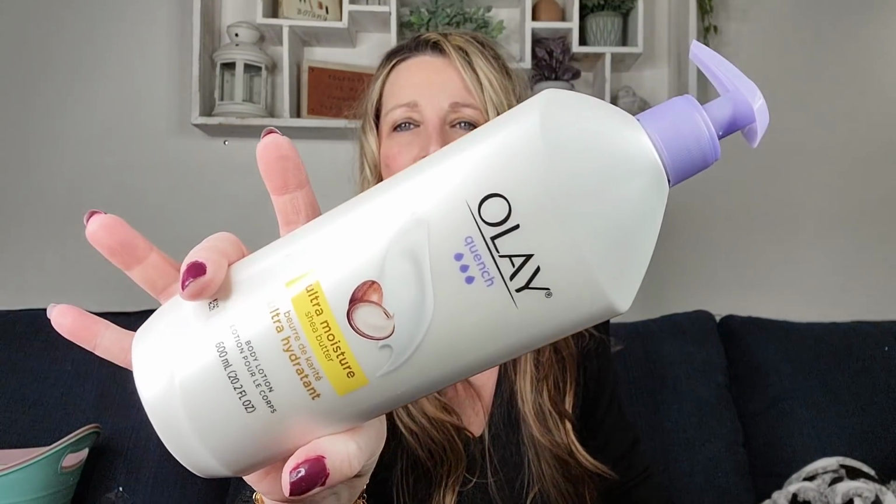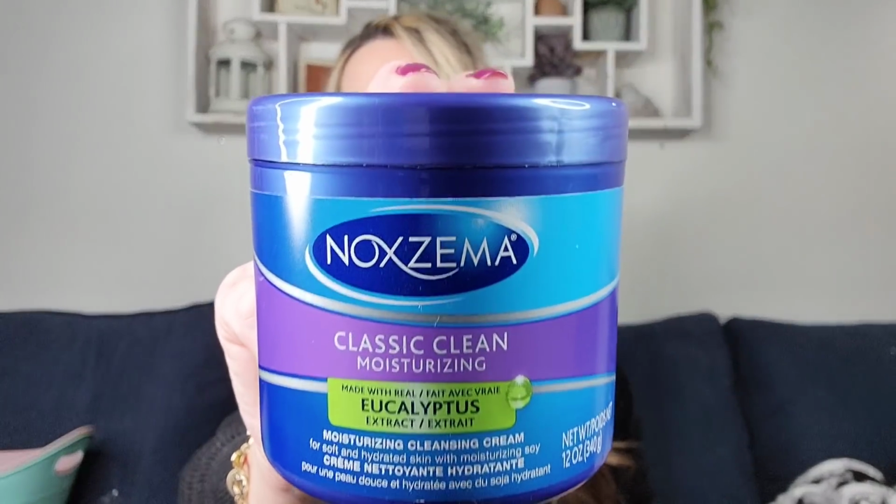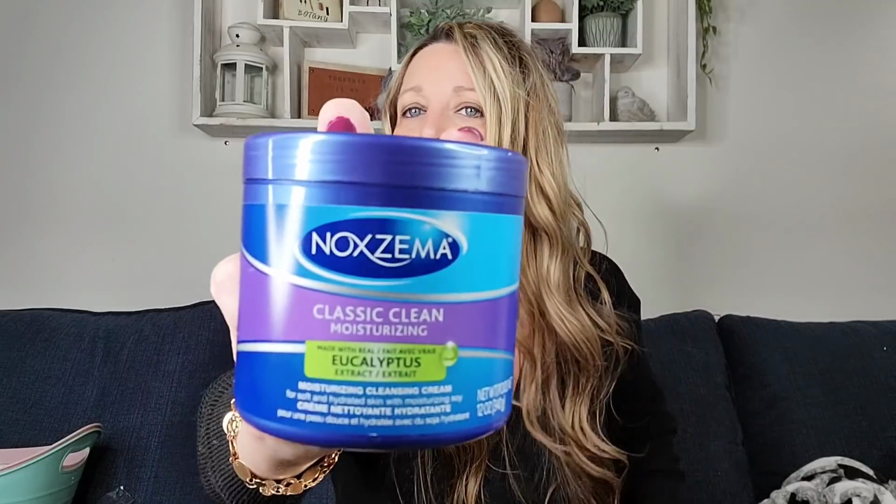Okay, let me grab this. So my husband got me, I think, 4 or 6 of my body lotion that I absolutely love. I don't know why, but now I cannot find it in any store, which always seems to happen when I really like something and I'm obsessed with it. I go to buy it, it's gone, discontinued, gone. So he did buy me some of my body lotion that I really, really like. He also bought me, I think, 4 or 6 of my face wash that I love, that I've been using since I was a teenager. This is the Noxzema Classic Clean Moisturizer, not the original. Nope, gotta have that one.